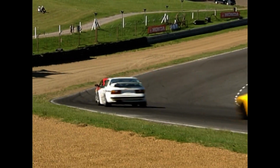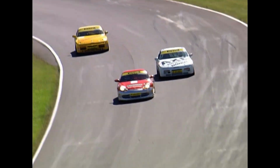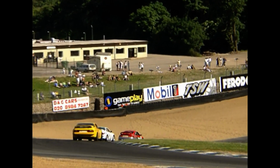Well, Chambers certainly seems to have contained the threat of Chris Healy for the moment. Healy runs wide out of Clearways, trying to get a good run onto Brabham Straight. He's going the long way round, and that's because Pete Chambers is forcing him to do so. Now chops to the inside, but Chambers knows that's coming, covers it, and holds on. Riding again with Healy, up to Druids. Chambers in the middle of the road, and not quite enough room there for Chris Healy to get through on the inside, and he knew it.